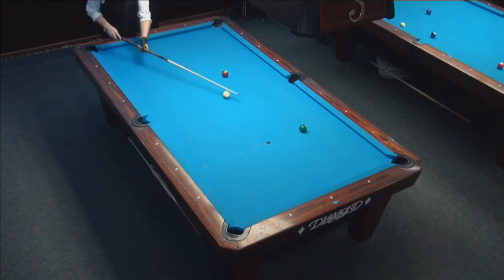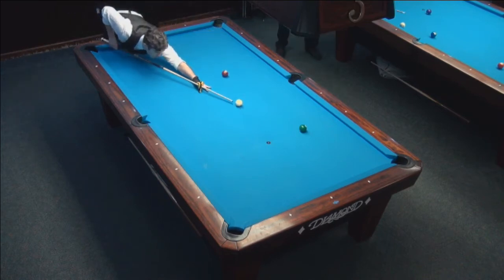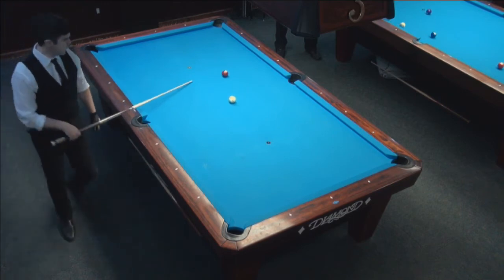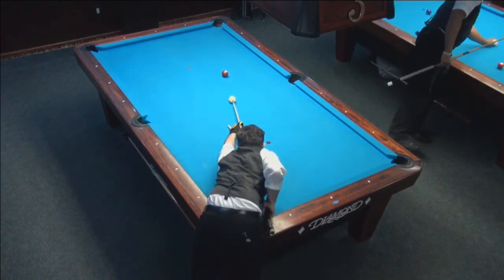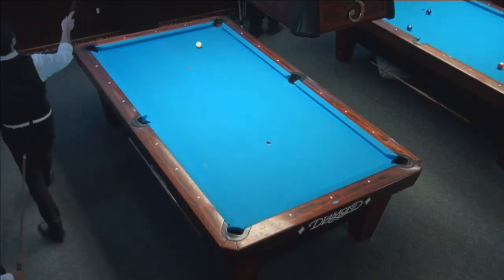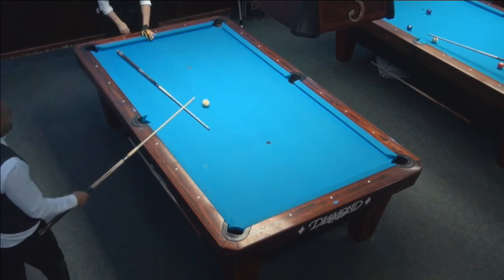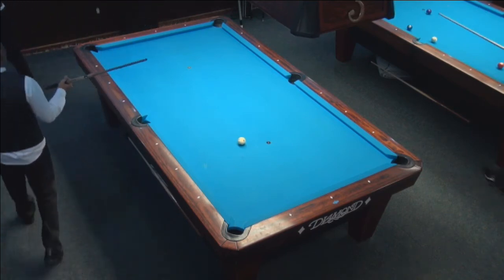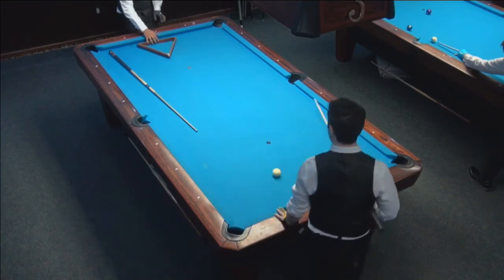Has ball in hand on the sixth ball, giving him his best chance to be able to convert this game and reduce the lead that Keith has. All right, with pretty good position on the seven ball. He's shooting the seven in the corner. Okay, and with that, Alex is able to increase his score to 15 and cut the lead down once again to 7.